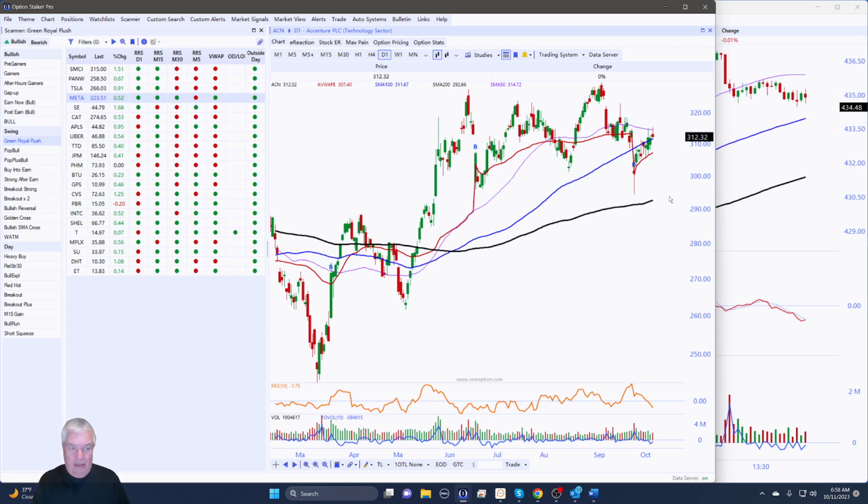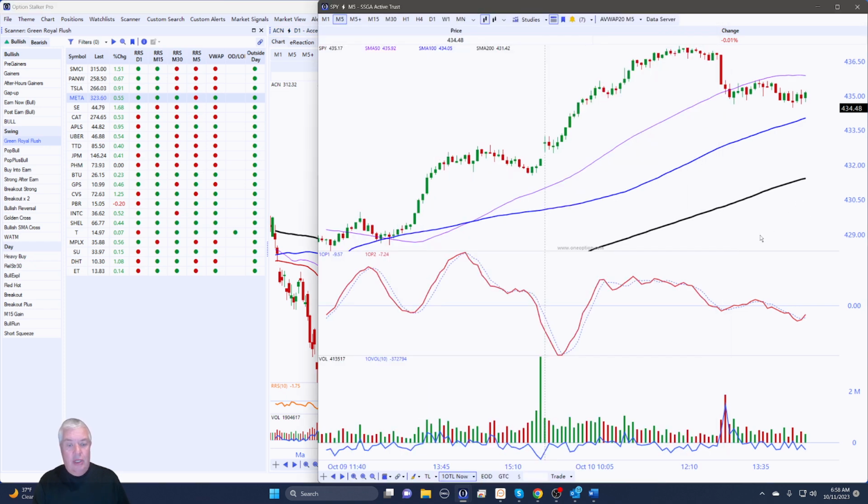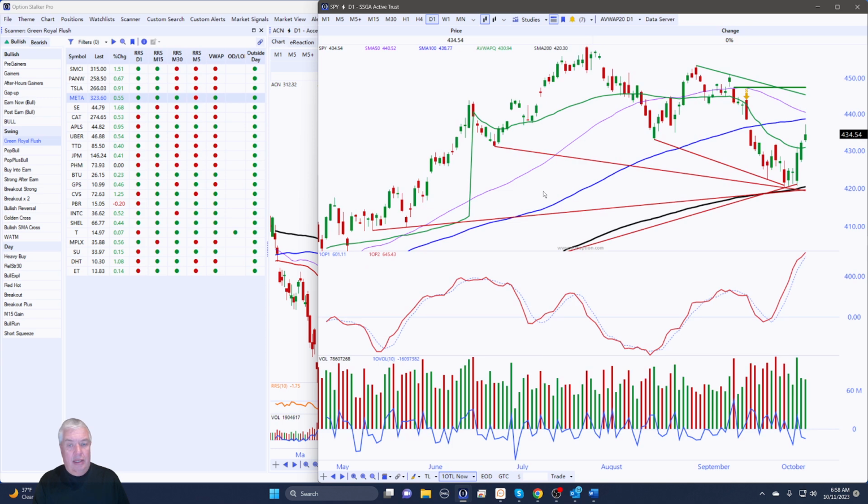Let's get into the market. Let's see what the market's done in the last week. So I'm going to go into a daily chart on the S&P 500. We'll take off all of our trend lines, and then we'll take a look at what's happening.